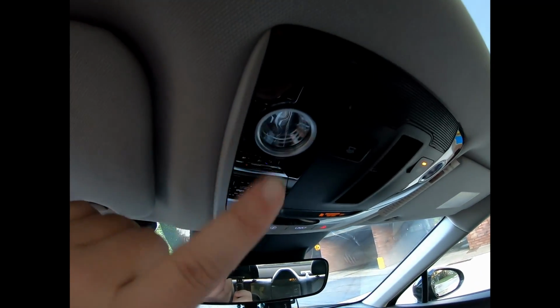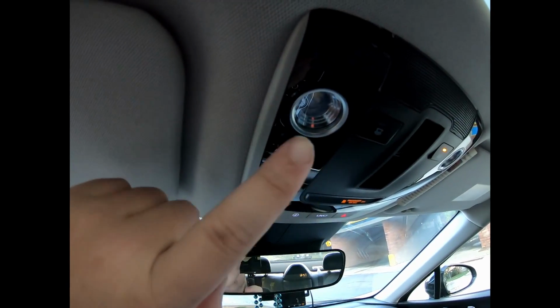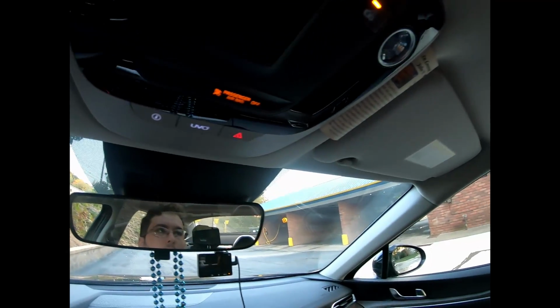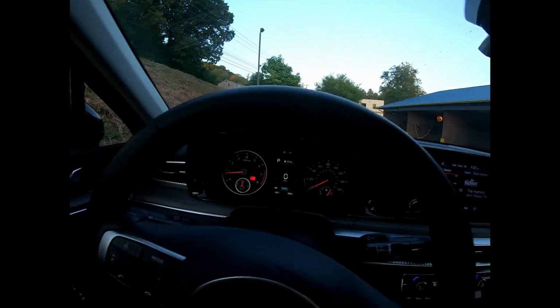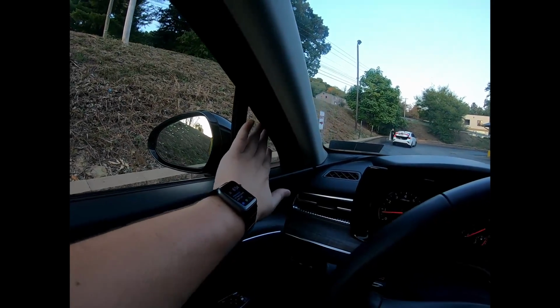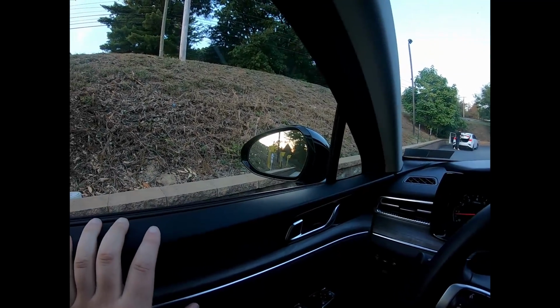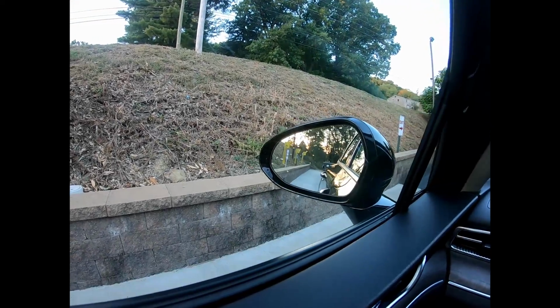This is a neat touch. You don't actually have to click anything for the light. You just tap it and it comes on. And they are LED. It has the UVO link as well. Another thing that I think is quite nice is this little window right here. I just think it's a nice touch that they separated that. Has some pretty nice sized mirrors.